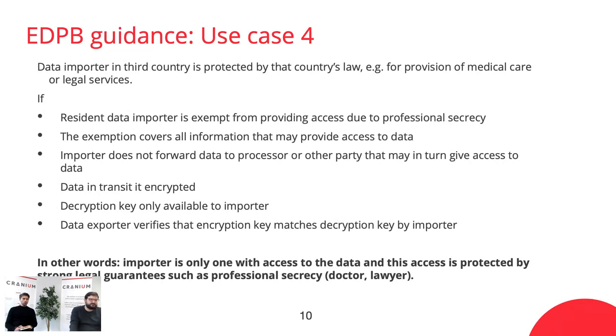So classic use cases might be a doctor under their professional secrecy for medical care, or legal services, where a lawyer also has professional secrecy. They then go over a number of things which are common sense, but of course it's logical that in their guidance they specify it in this way. So the importer is indeed exempt from providing access because of his professional secrecy. Any information that might be used to get access to that information, for example, imagine that the doctor or lawyer in question would be forced to give up the password, well, that should also be covered by the professional secrecy.